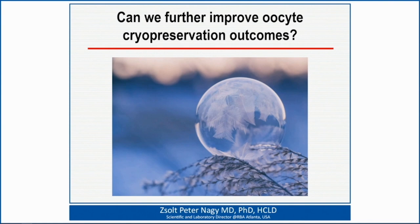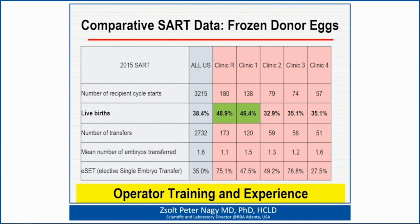And then let's take a brief look if there are some options that we can further improve oocyte cryopreservation outcomes. When we look at outcome data from SART, the organization that collects results from all IVF clinics here in the United States, and this is specifically outcomes from frozen donor eggs, you can see that live birth rates can vary from one clinic to the other. The average live birth rate in the United States is about 38%, but then you have clinics where they reach 48%, 49%, 46% live birth rate, and then there are other clinics where they have significantly lower, like 32-35%. And of course, there are a number of different reasons that can play into these outcomes, but definitely operator training and experience is one of the most important ones.